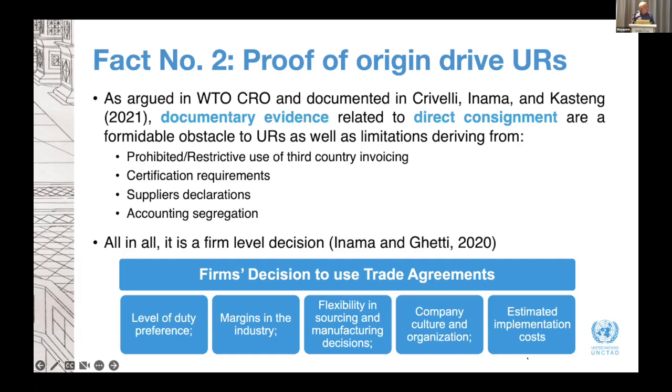That's an obstacle to the utilization of the trade preferences by firms of free trade areas. And we found out that not only direct consignment, but also other certification requirements related to suppliers declaration, or third country invoicing, which is a practice where sometimes you don't sell directly to your customers, but you sell to an intermediary, and then the intermediary is reselling to the final customer.